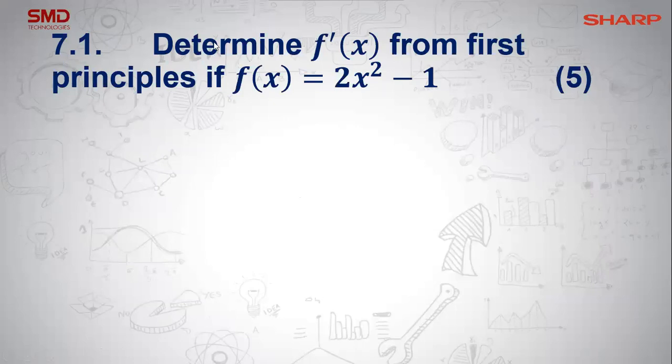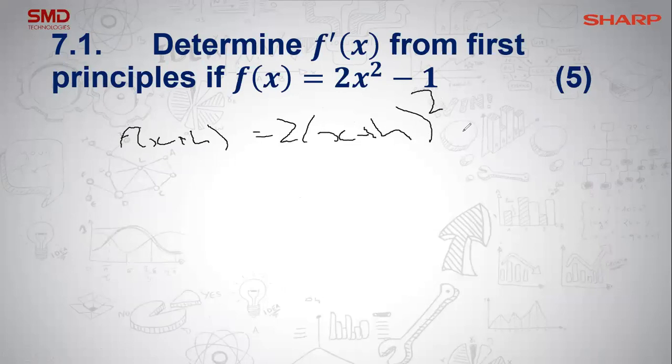I'm not going to do this one, but what I mean by pay attention to substitution is when you have f of x plus h, you have here 2 times (x plus h) squared minus 1. So pay attention to where you substitute your x plus h and make sure you do the whole thing. Don't confuse it and leave your h on the outside of the brackets, because then it's going to be completely wrong. And if you want, check your answer at the end with your short substitution. We know at the end that we should get an answer of 4x.